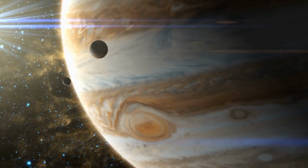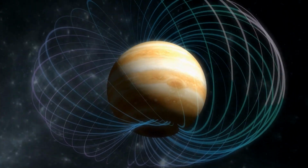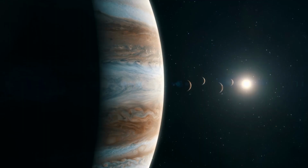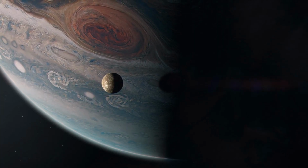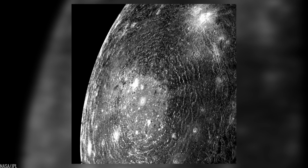Callisto's cratered look is due to its location within Jupiter's strong gravitational field, which disrupts comet orbits and draws them in, as seen in the 1994 comet Shoemaker-Levy 9 impact. While Jupiter's larger moons endure frequent impacts and geological changes, Callisto's surface has remained largely intact for over 4.5 billion years, preserving its ancient craters.